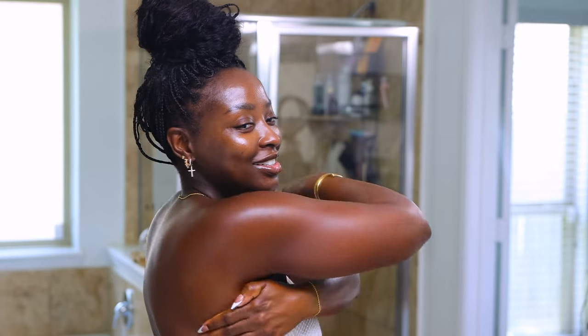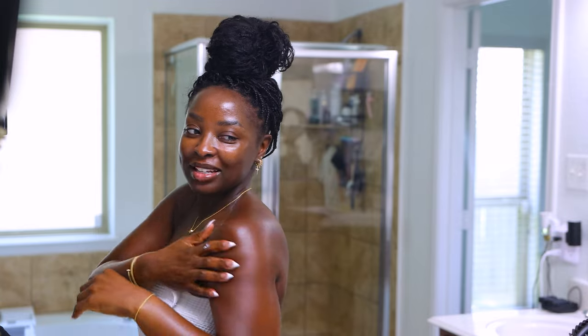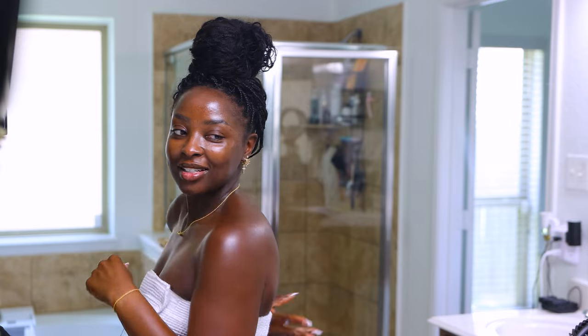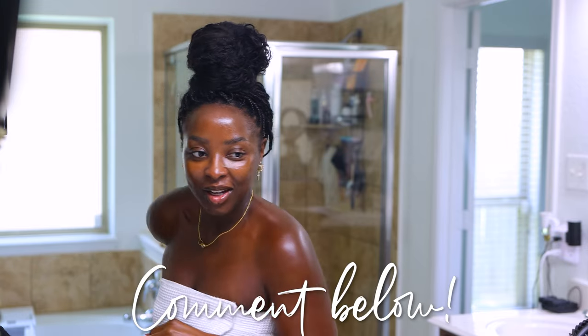Look at my tan lines. You know how to stretch your arm like this. Every day of my life, my mom was like, "Mena, come and lotion my back for me." So I learned how to go like this and lotion. If you're like me, come and let me know. Let's lotion the whole entire body and then come back.